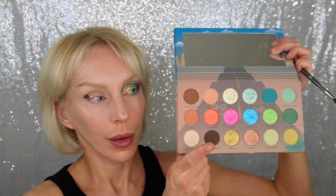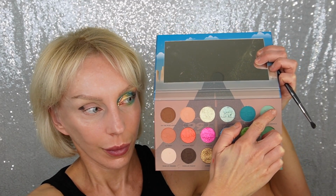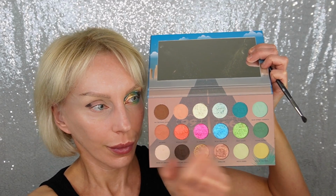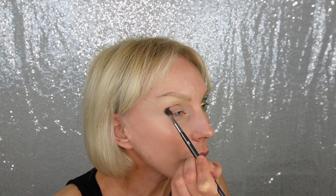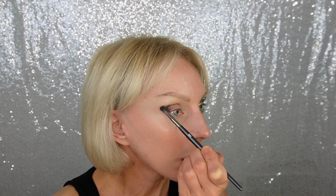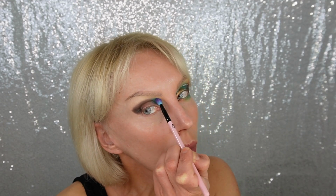So I'm starting with all of the mattes. Pointed out which ones, and then I kind of realized that I'm using all of them, so it's redundant, but yet, there you go, all of the mattes. And we're starting with the outer corner, really dark. This is a very nice dark brown. It's not a black, but it's very close. I like black in my palettes, and this is not, but it works to deepen the outer corner really well.